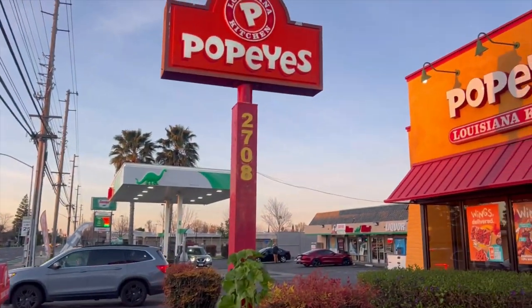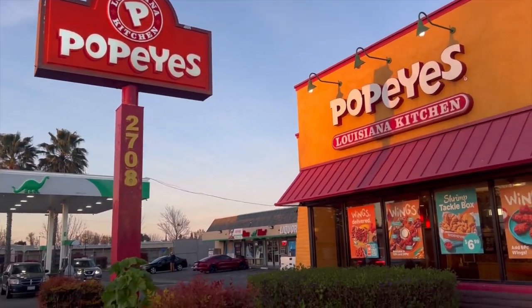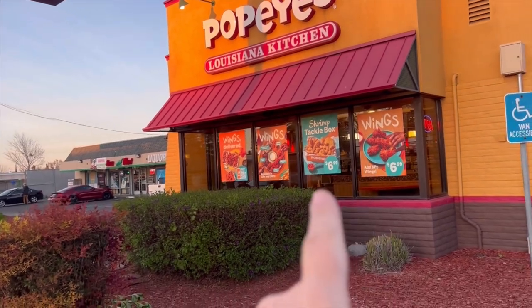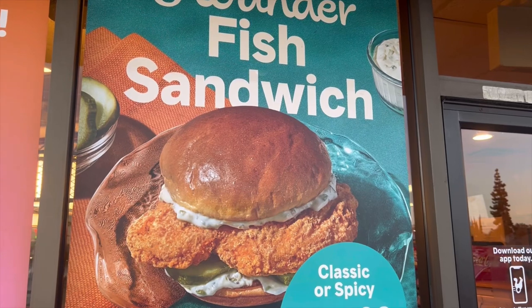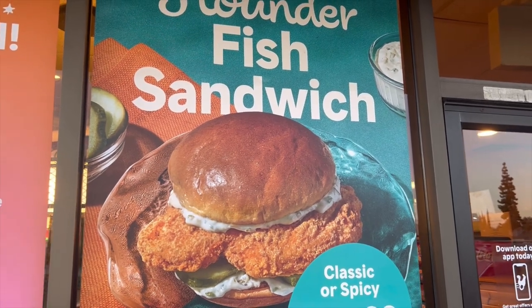Our next spot made a big splash a couple years ago with their chicken sandwich. And now it looks like they're trying a new fish sandwich. They've had the shrimp tackle box for a few years. I feel like Stella would like the shrimp tackle box, but we're here to try the new fish sandwich. Let's go in. Classic or spicy? Let's get spicy.